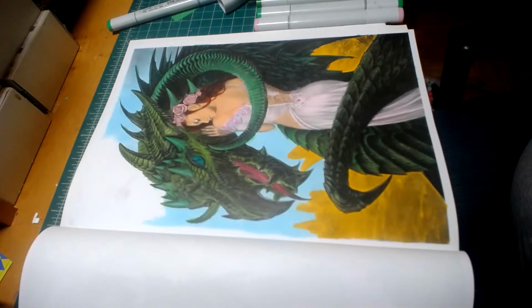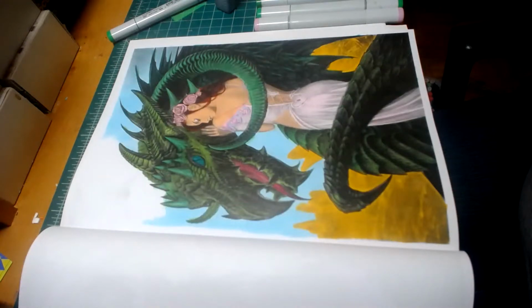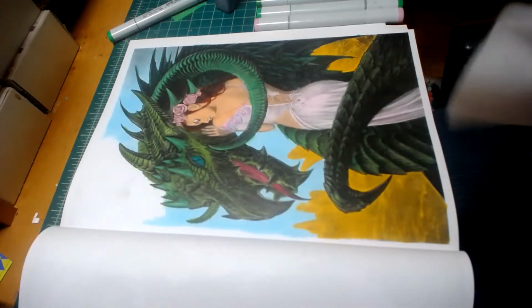I'm just refilling it. What I do, I refill. Sometimes the Copics while I'm in the middle of coloring will need a refill.